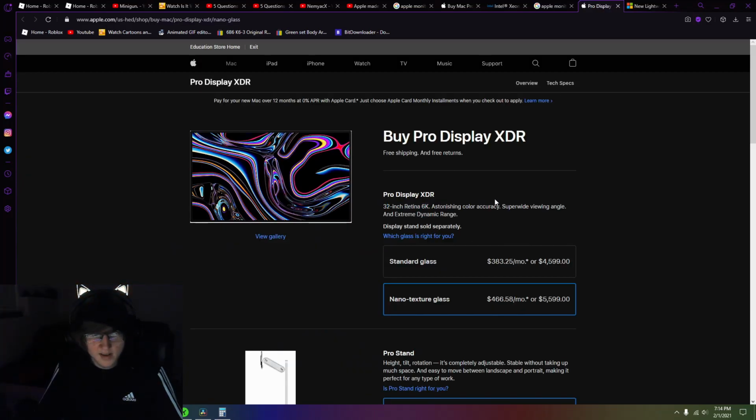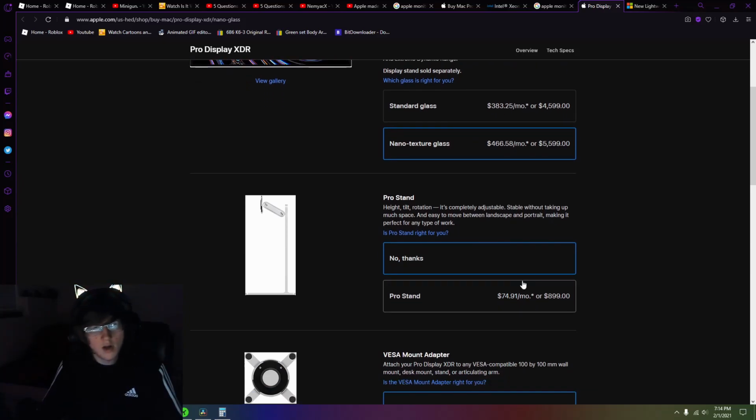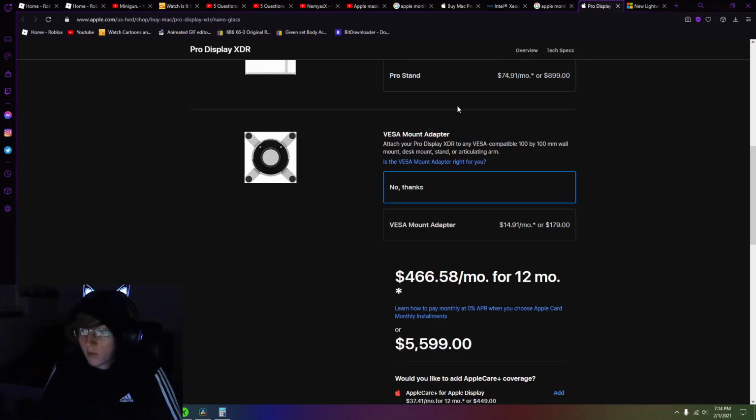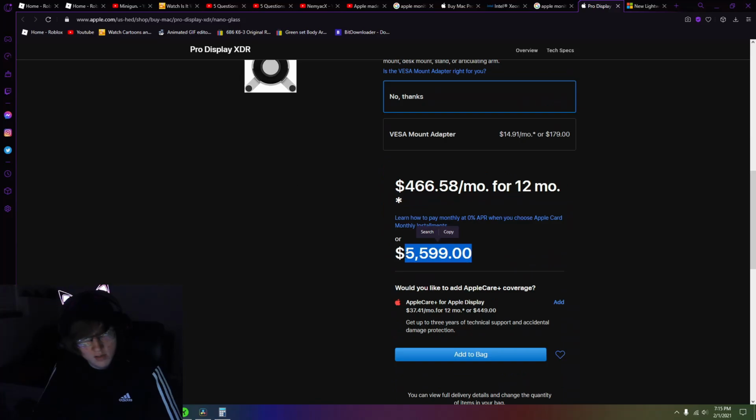32-inch Retina 6K. Okay, with the $1,000 stand. Oh, you get $100 off if you buy it with the monitor, with the VESA adapter. Also, by the way, no one in their right mind would ever buy a Pro stand and then slap an adapter on it and then put a regular monitor on it, like a $200 monitor on a $1,000 stand. No one would ever do that. So selling this just doesn't make any sense.